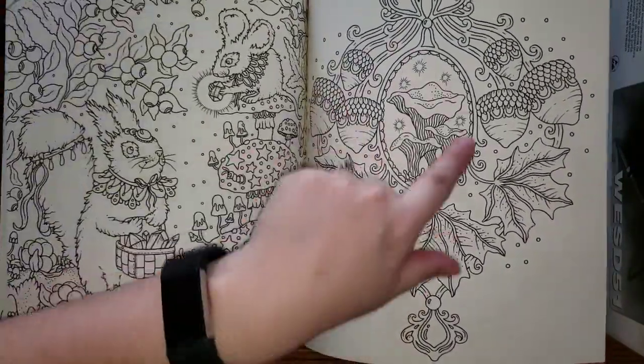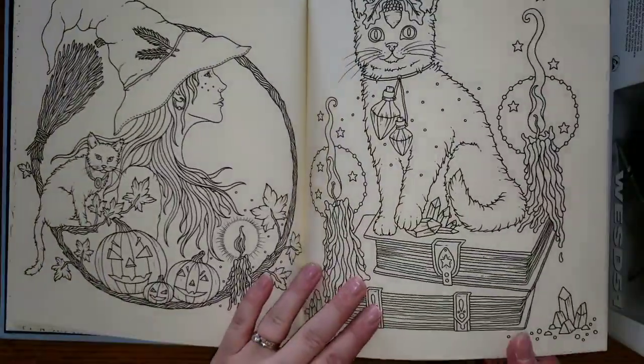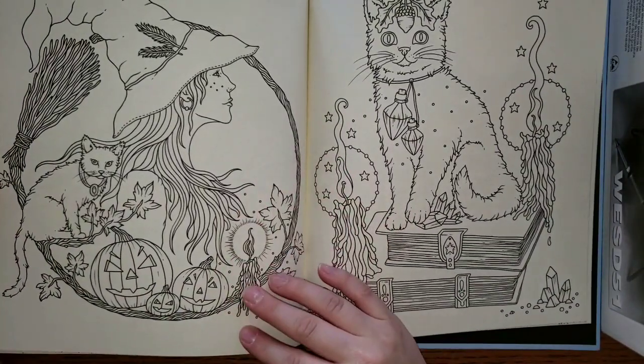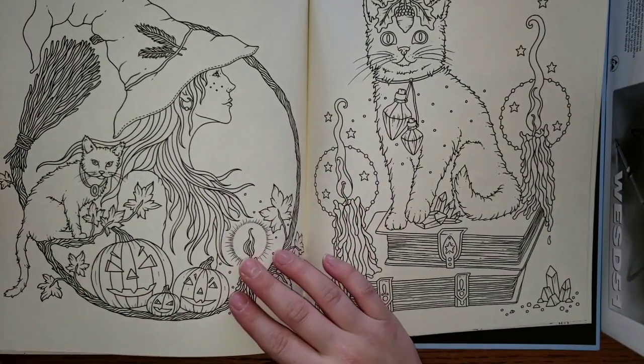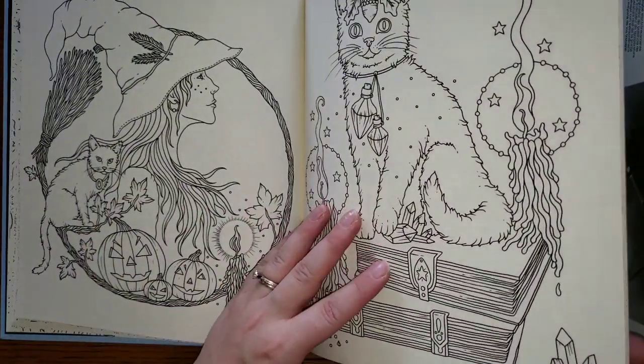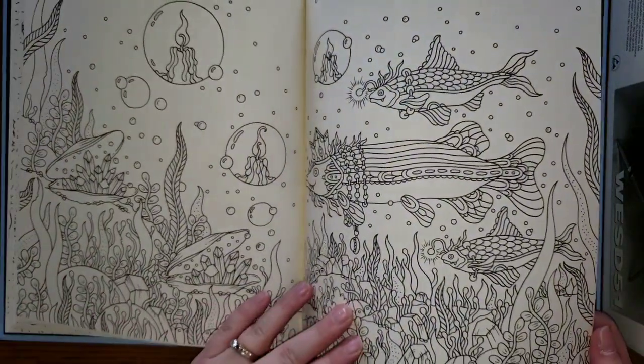Acorns. See, this is very reminiscent of the fall. Some maple leaves and acorns here. Oh, look at a Halloween one. Oh, I love this. I love this. And then this could be a black cat on some spell books. Oh, I love, love, love this. These will be some fun pages to do for Halloween this year.